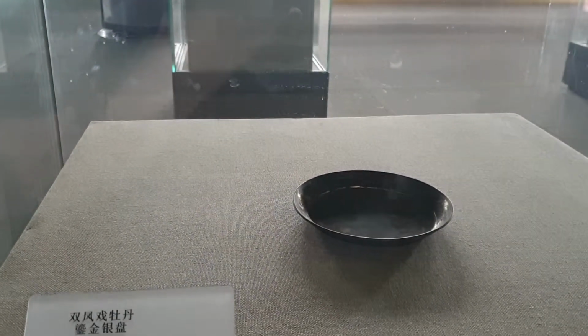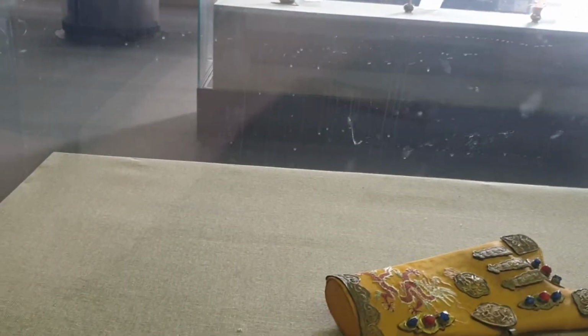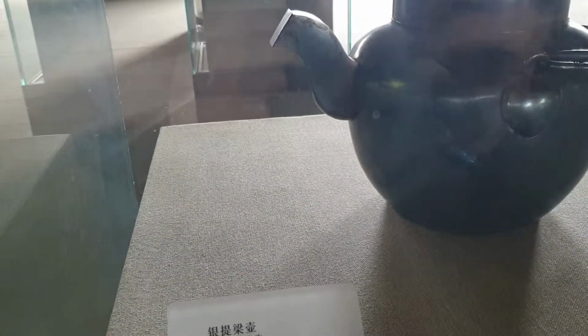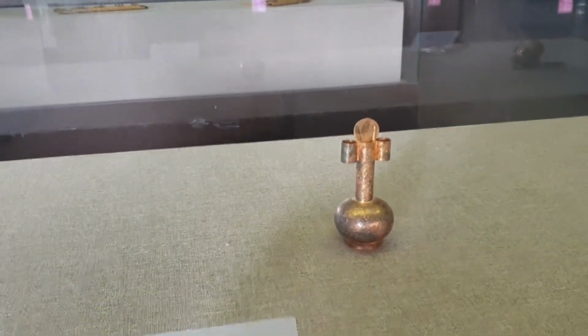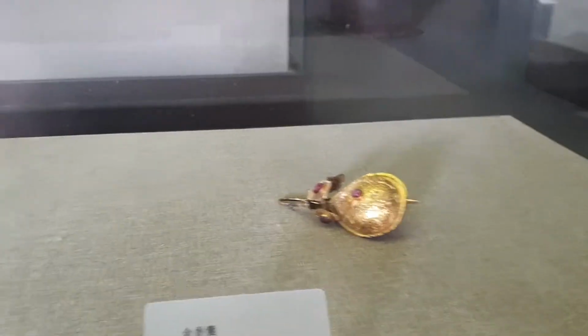Silver plate with two phoenixes. I don't know. Oh, I like these. Cool quiver. This looks cool. This is a silver loop-handled kettle. Bowl. Goblet. Container of golden spoon and chopsticks. Gold insert bag. Yeah. All good. Over there, I think. Okay.